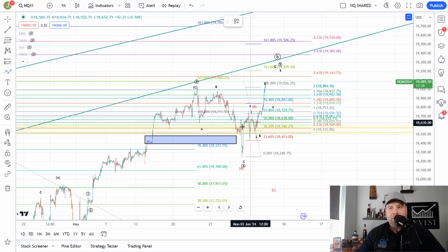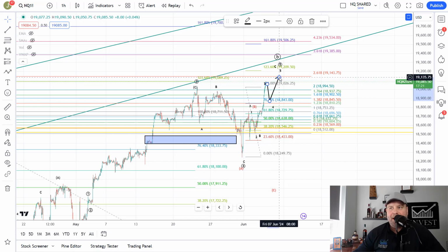On the NASDAQ, we talked about the same exact setup, that 1-2-1-2 setup here, and looking for that breakout in the bullish sense. We got it. Looking for that move up to the 845 area, and then a pullback, and then a move up, which is what we got, to the new all-time highs. Again, we'd be looking for this 4-5 setup to play out.